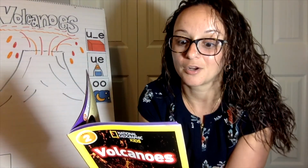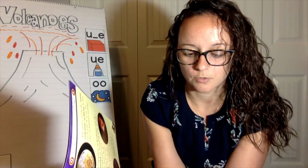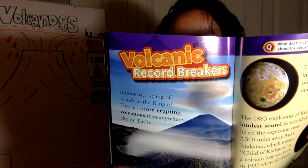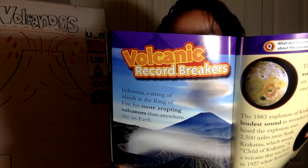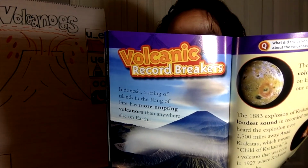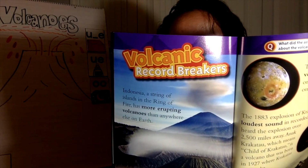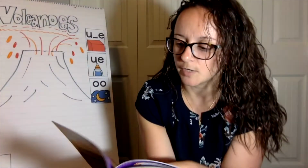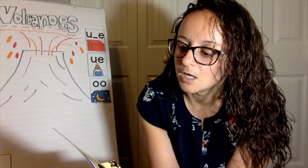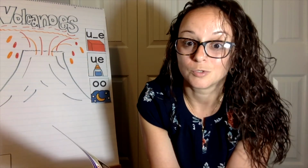Volcanic record breakers. Indonesia, a string of islands in the Ring of Fire, has more erupting volcanoes than anywhere on Earth. So this is Java Island on here. See, volcanoes are just fascinating because they choose when they want to erupt and when they don't want to erupt, and for how long they want to erupt. It's just crazy. The place with the most volcanic activity is not Earth. It is on Io, one of Jupiter's moons.